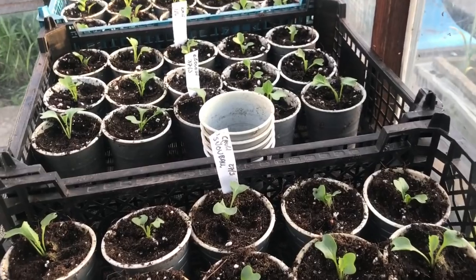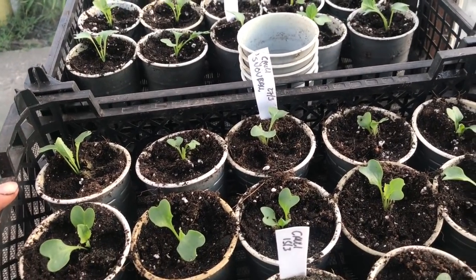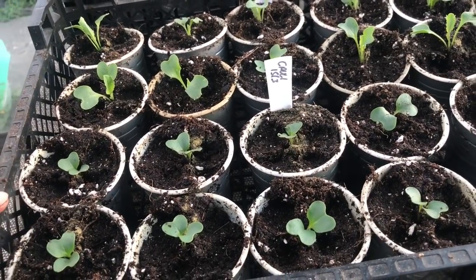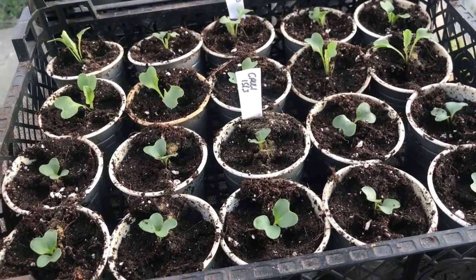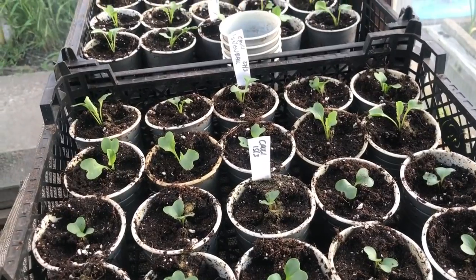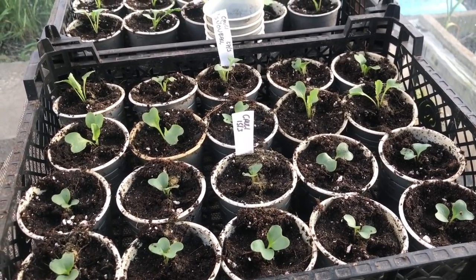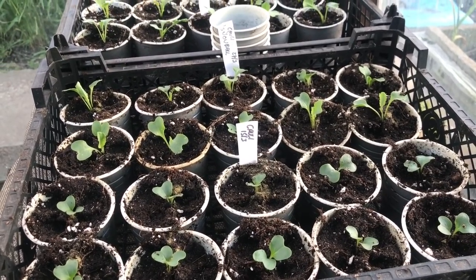Now we've got cauliflower snowball, so there's 10 of them potted up. I do have some spares as well, and I've got 10 normal standard all year round cauliflowers there as well, and I've got more of them to come. And I've got grey headed, I've got some purple headed stuff as well, which needs to get potted on, which I'll get done the next time I'm down here.